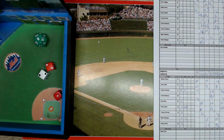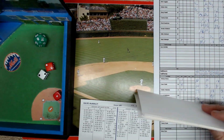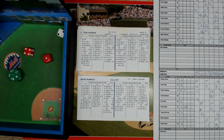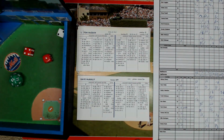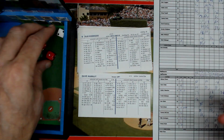The 7th inning stretch. Take me out to the ballpark. Here's Dave McNally. He's on the mound. This is his point of weakness, 7th inning. And it's Tommy McGraw leading off. Here's the pitch. And that's a 2 and a 5, and that'll be bounced to short. Scooped up by Belanger. Throws a strike, gets him out, 1 down.